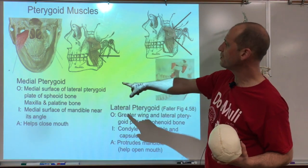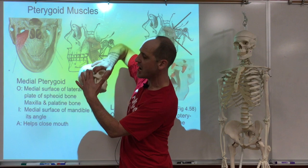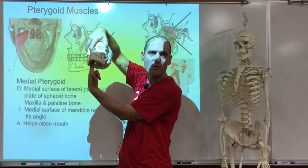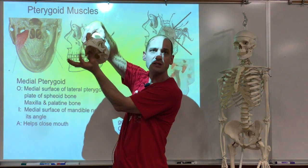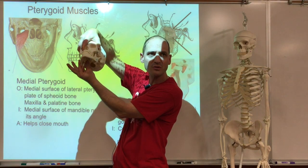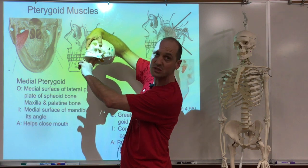The masseter is on the outside, and the medial pterygoid is on the inside. I look at it like it makes the mandible a sandwich, the meat in between these two muscles. So now we have the outside that helps close it, and we also have one on the inside that helps close it.